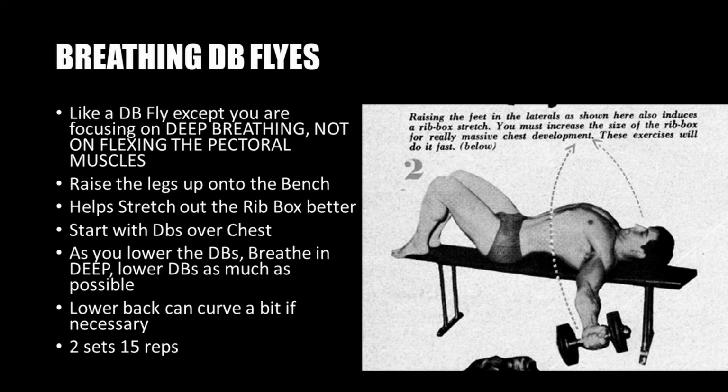So you want to start with the dumbbells over the chest as you would a normal dumbbell fly. And as you lower the dumbbells, you breathe in deep and lower the dumbbells as much as possible, getting a stretch. Here you want to keep the arms slightly bent, just slightly bent. And again, you can curve the lower back. You can arch the lower back if necessary. And of course, you want to breathe out as the dumbbells come back overhead. Perform 2 sets of 15 repetitions.